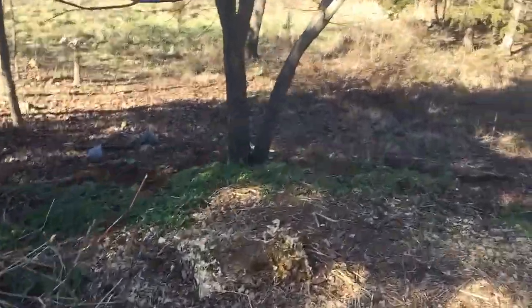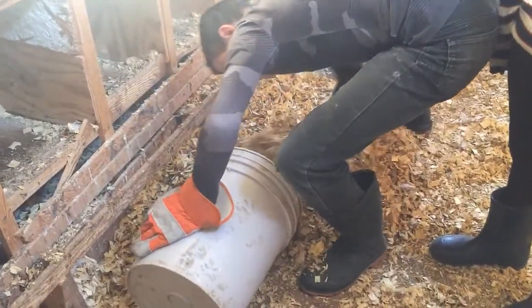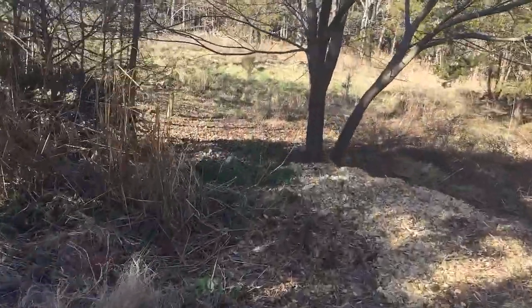Now, chicken droppings need to be composted before you put them on your garden. Chicken manure, unlike rabbit manure, is not a cold compost. It needs to actually be composted before you put it on your crops. So we've got this really great compost pile out here that the former owners of the house started for us, and we've been using.